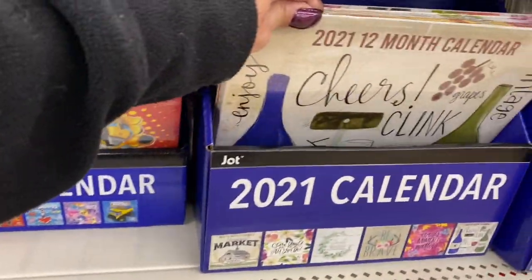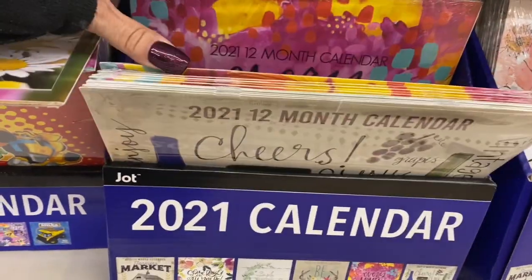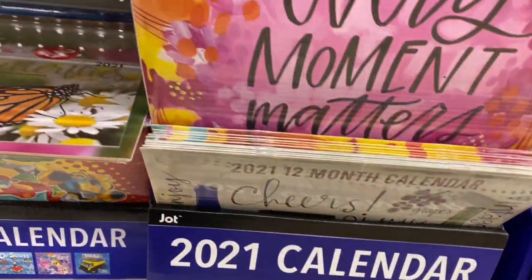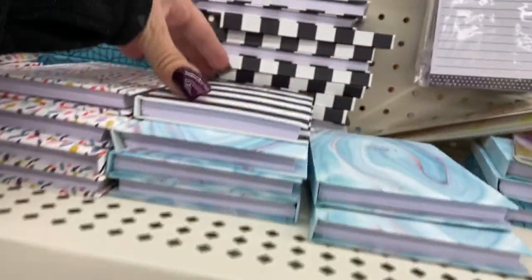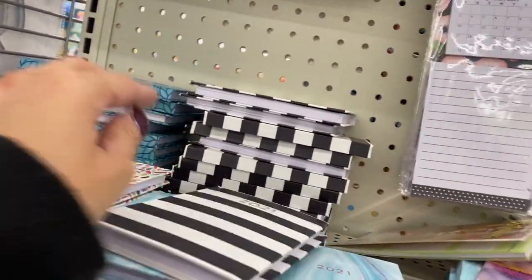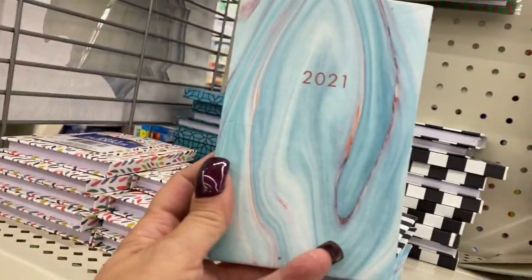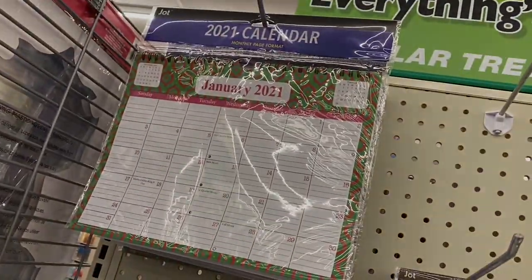Transformers. I don't know, they have different kind, and then they have this one. I like this one. Okay, and then they have this. This is really pretty too. And then they have those hanging ones.